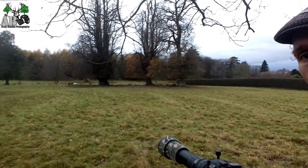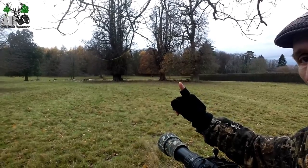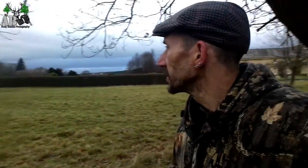So I'm just going to wait for them to move, and they seem to be creeping away from me at the moment. Just heading through this gap. So they're creeping away from me at the moment, so I'll wait till they've moved on a bit. There's a lot of them still staying put, and then I'll move forward to follow them.